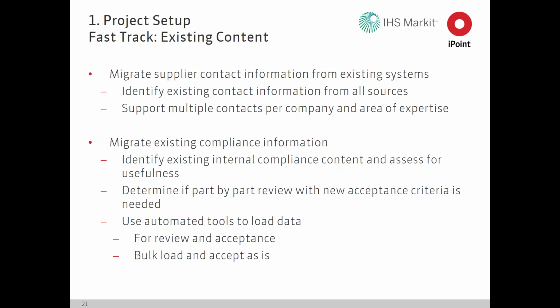Otherwise, put in the queue for following up directly with the supplier to get that information. On the master data management side of it, we're identifying contacts. Key is to make sure you leverage all those sources. You can spend a lot of time trying to find contact information at suppliers. If you've already established those in your company or some of those, let's definitely leverage those.